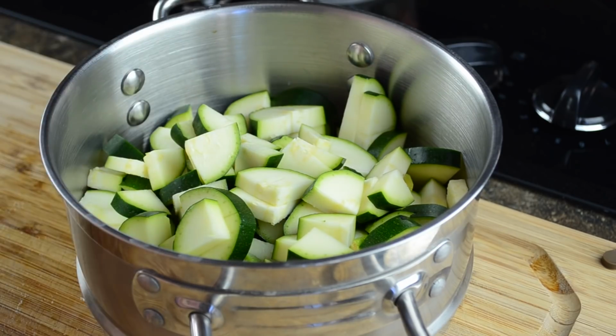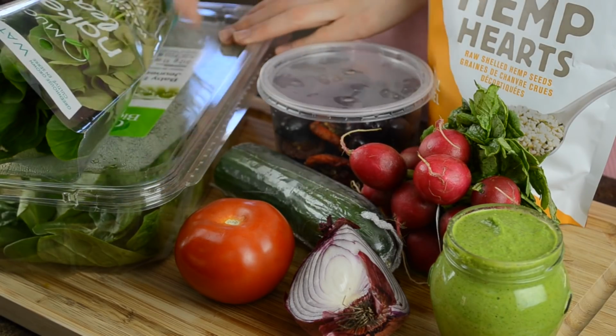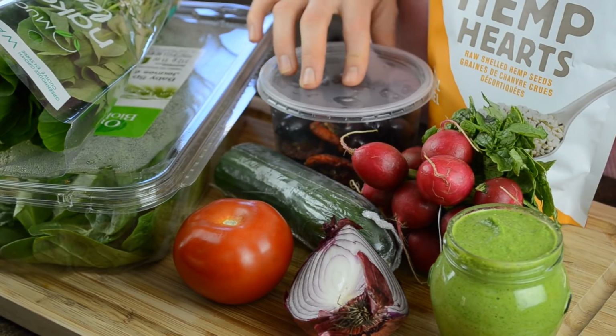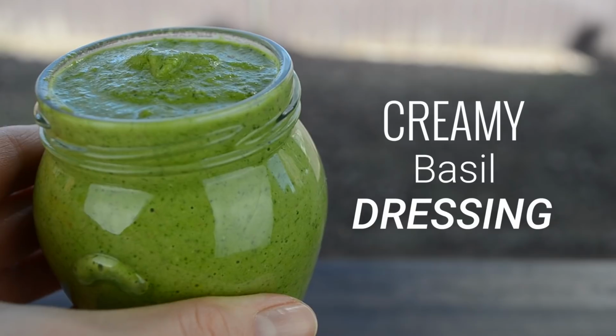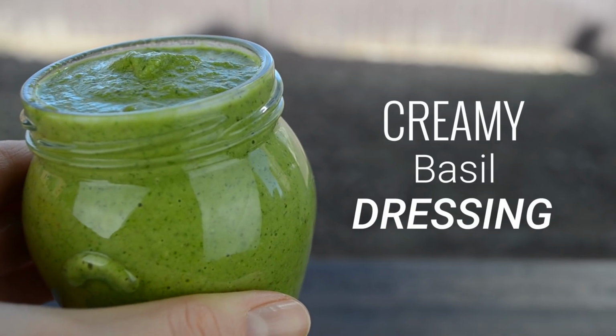While I'm steaming zucchinis for the soup, I'm going to make a quick salad. Here are the ingredients that I'm using. So I've got some spinach, watercress, tomato, cucumber, red onion, radishes, black olives, hemp seeds, and homemade creamy basil dressing. I shared the recipe for this dressing in my latest newsletter, so I hope some of you guys gave it a try. It's really tasty and flavorful.